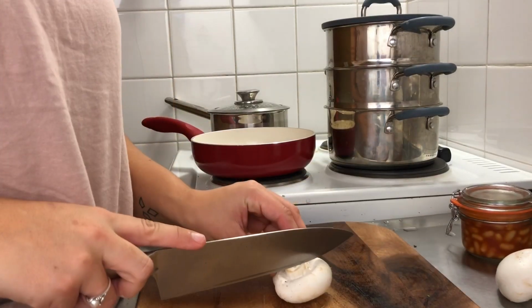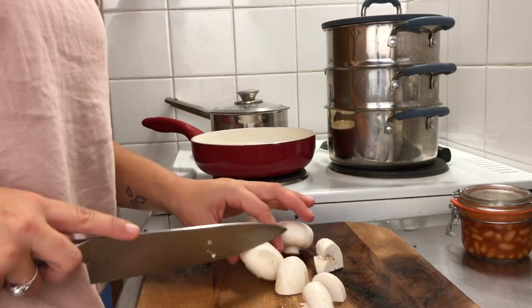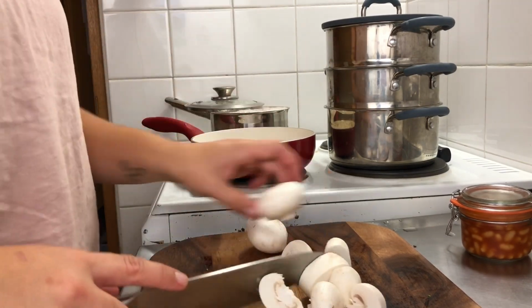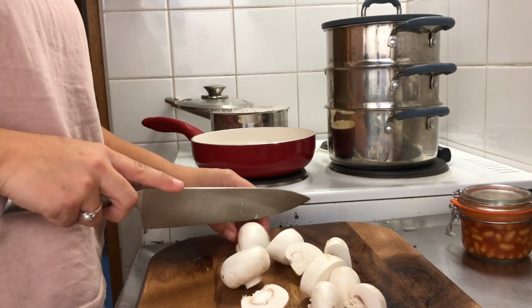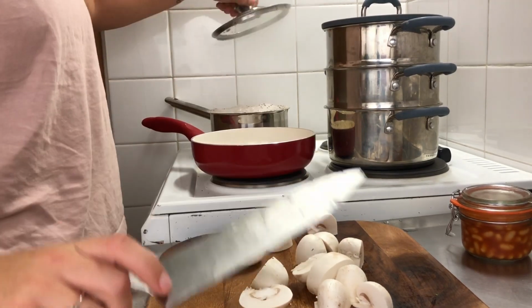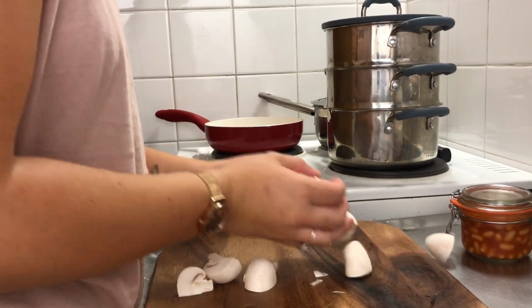Next up, I'm going to chop these mushrooms. I just usually chop them into quarters. Also watch your pot, don't let it boil over with the grains. I'm going to chuck these in with the onions.